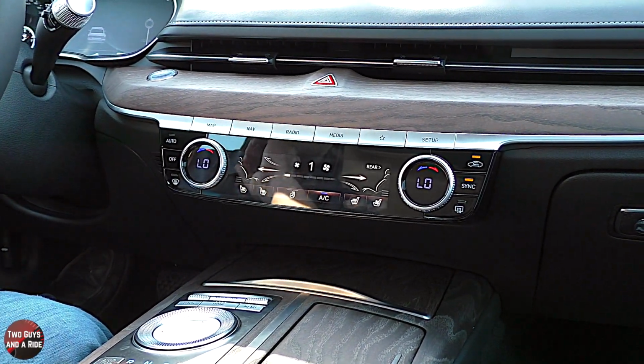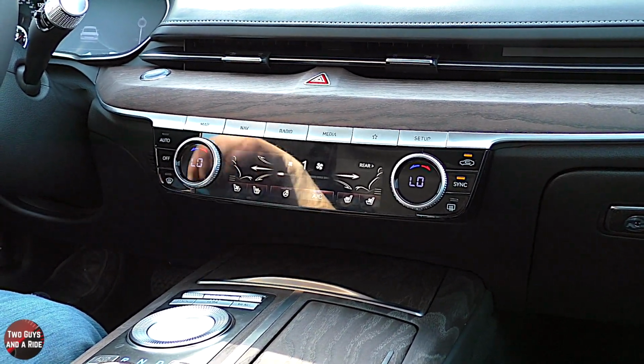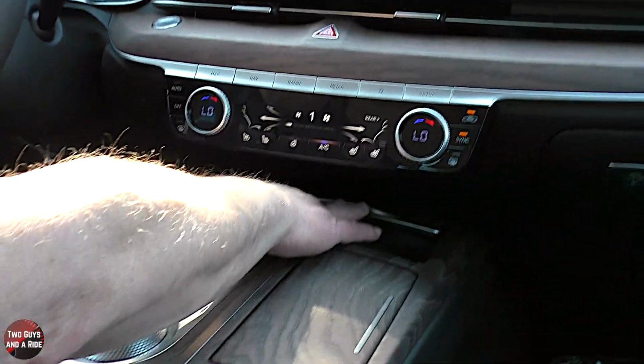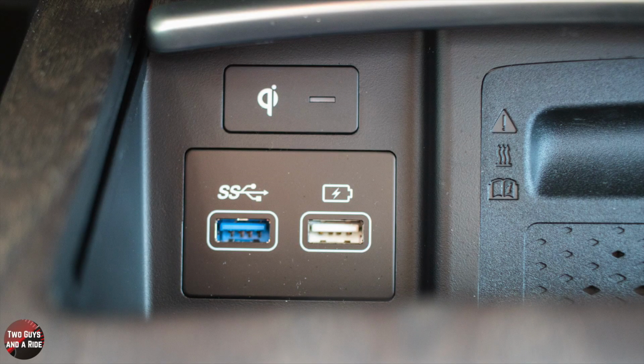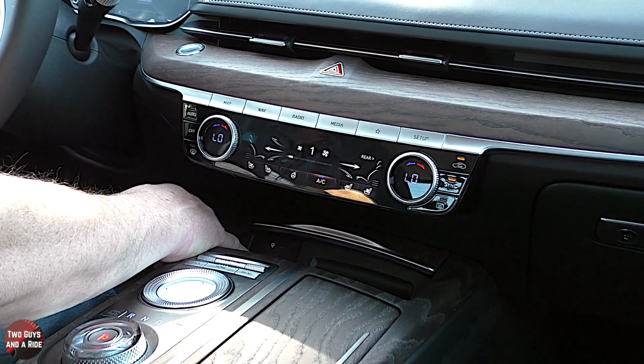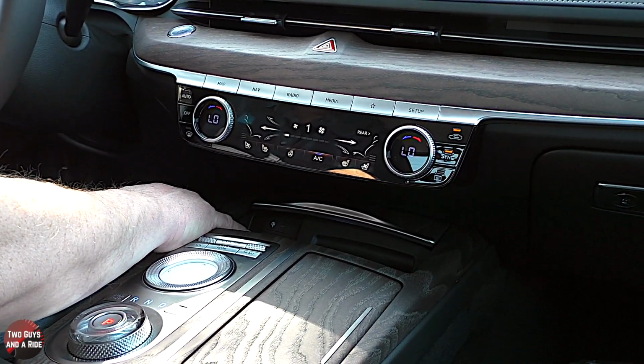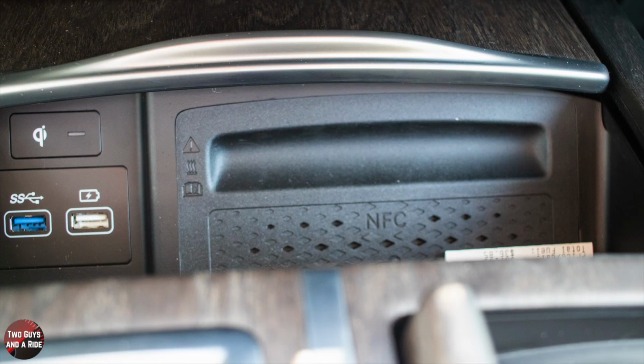The system works flawlessly. It's really, really well designed. Okay, down below that, you have 2 USB-A's. So these are not USB-C's, they're USB-A's. One of them is for your Apple CarPlay, Android Auto, and the other one's charge only. And you'll see that the one for Android Auto and Apple CarPlay is blue. Down here, you have a wireless charger right in here.